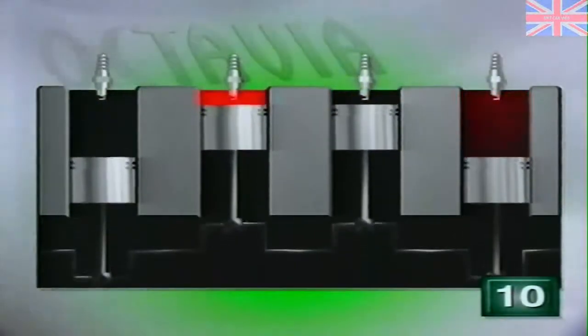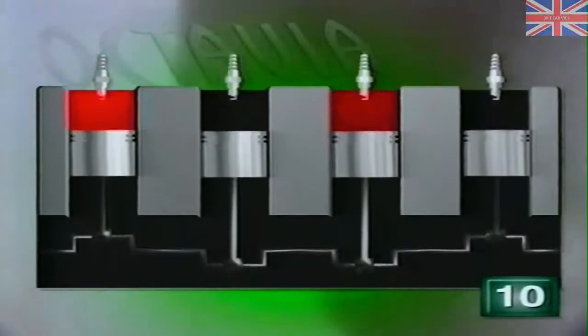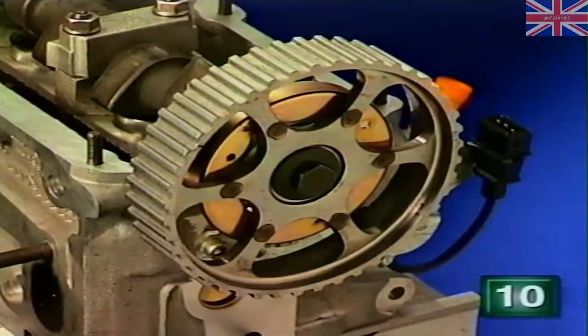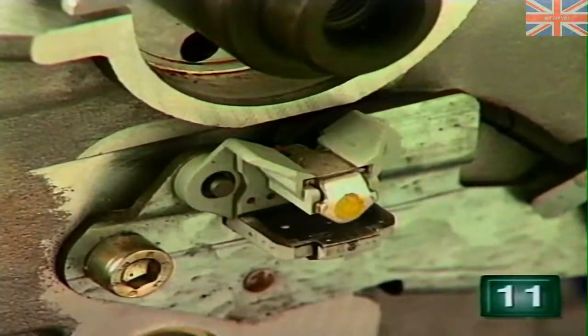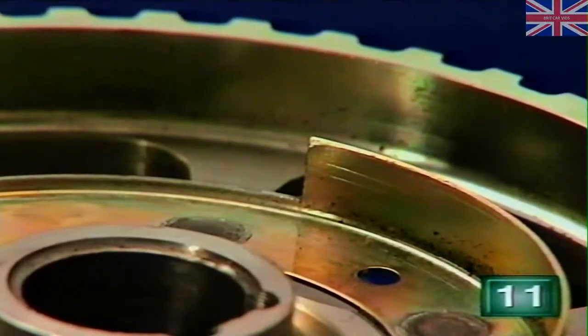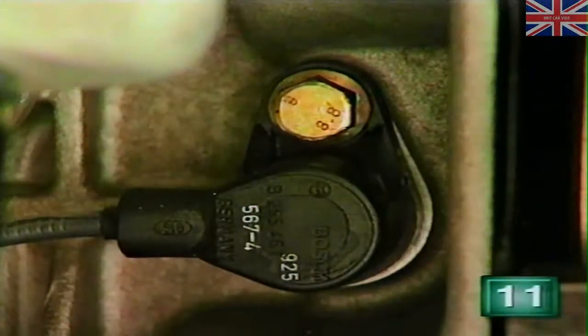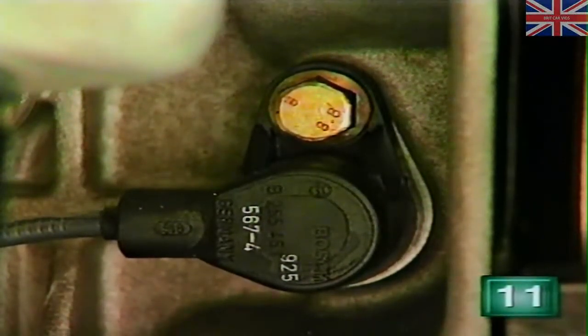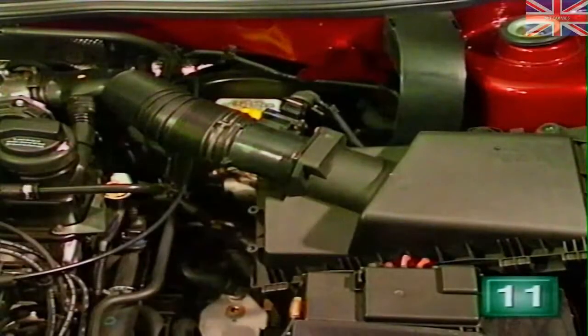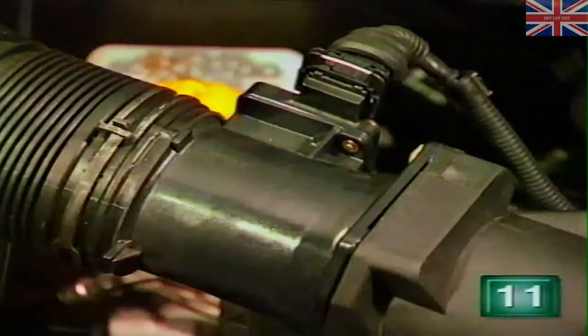The ignition system is simple in operation, and other than replacing the spark plugs, it requires no maintenance. Because there isn't a distributor, the ignition system's hall sender is now behind the camshaft sprocket. The interrupter plate is also of a slightly different shape. The combined engine speed and cylinder 1 TDC reference sender is located here. It's of the inductive type and thus generates an AC signal. The intake air quantity is measured by an air mass meter, which uses a hot film type of sensor.